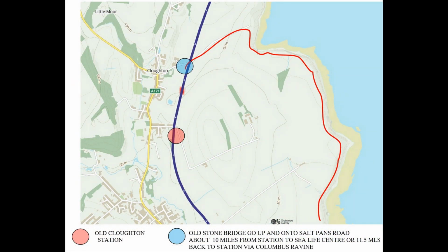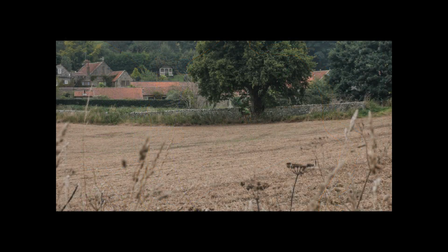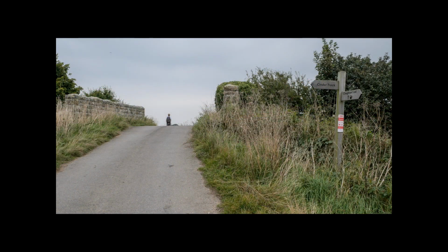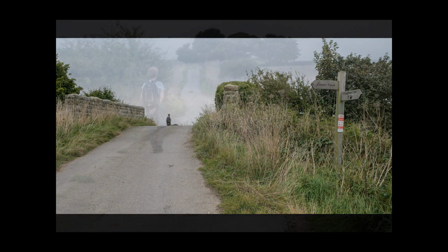As you come off the bridge, it goes onto a very narrow road called Salt Pans Road. It can be busy because there is a bit of car parking at the bottom where climbers and dog walkers and walkers tend to park if they're going possibly towards Ravenscar or the other way where we're going. This is the bridge from the road end. So if you walk under this bridge, you've gone too far. You'll have to come back up to get onto the road.